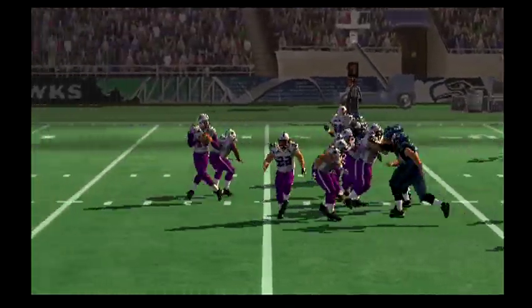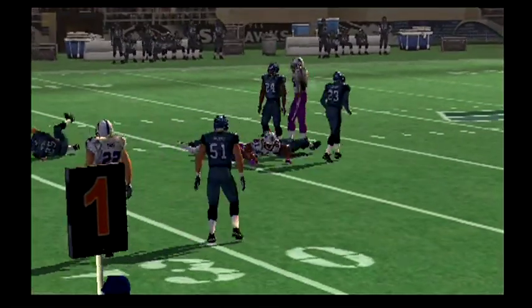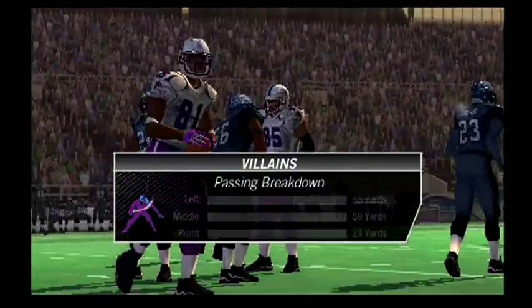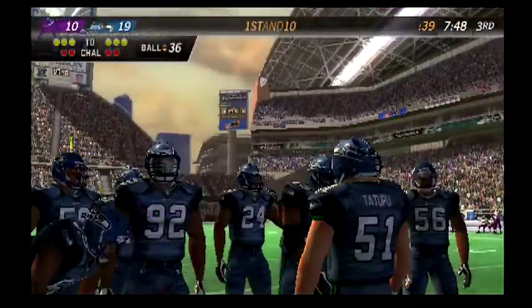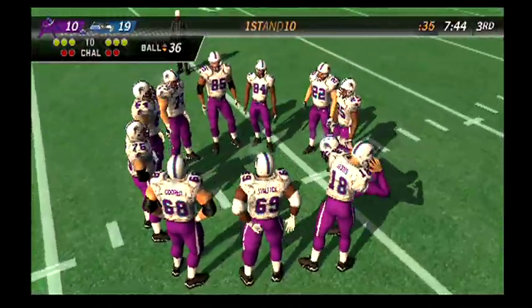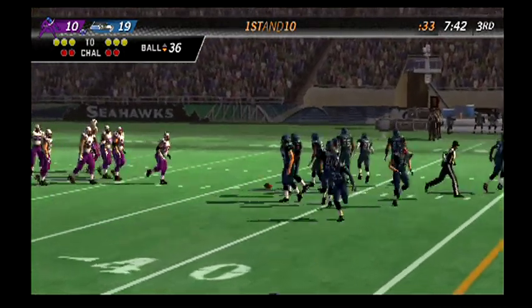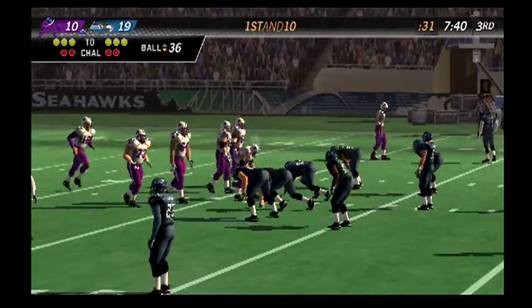The Seahawks line up in a 4-3. Gets the pass off. Jennings comes up to make the play at the 36-yard line. Nice call going to the air, and that'll move the chain. First and ten. That nice catch and run, here's a look at his stats.